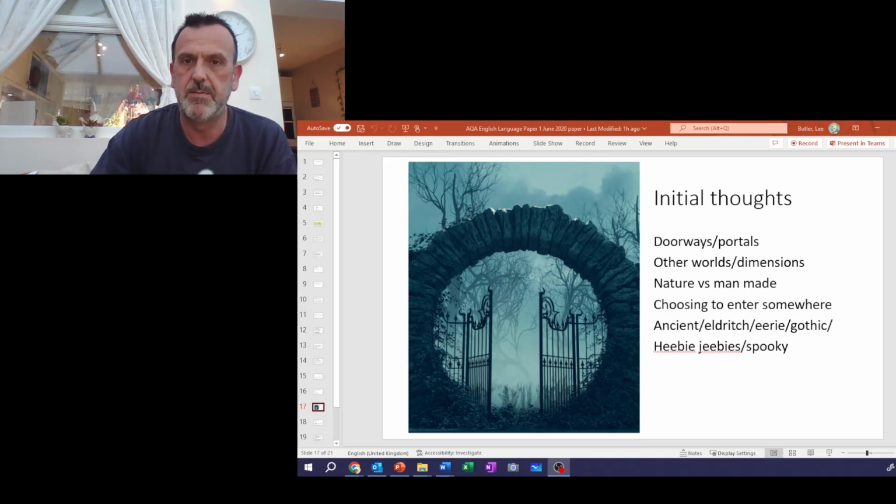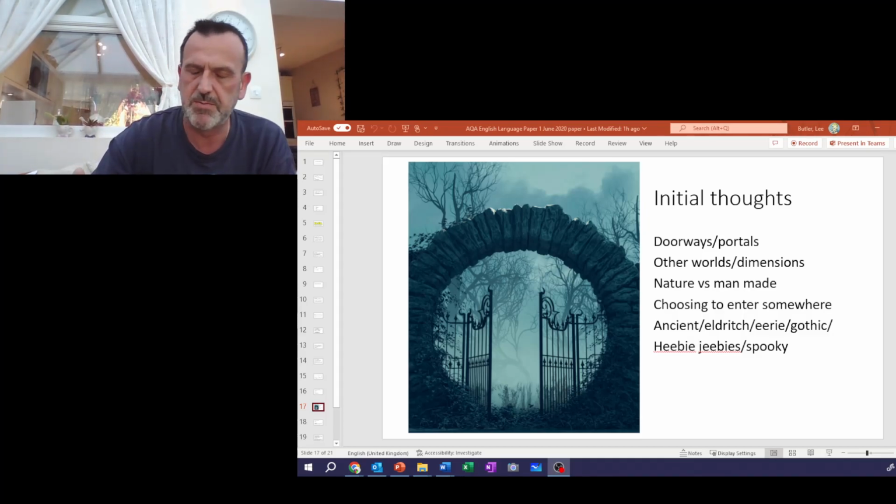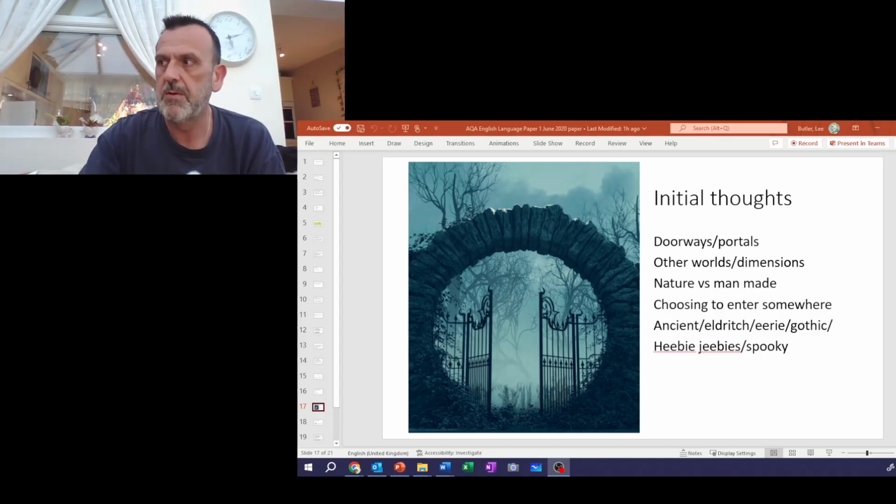So other worlds, dimensions, and by other worlds, I don't necessarily mean like Doctor Strange multiverse stuff. I mean a world maybe you're not welcome in, a world you're not comfortable in, a world you're not meant to be in. Obviously, other dimensions is the Doctor Strange stuff, Ant-Man stuff.